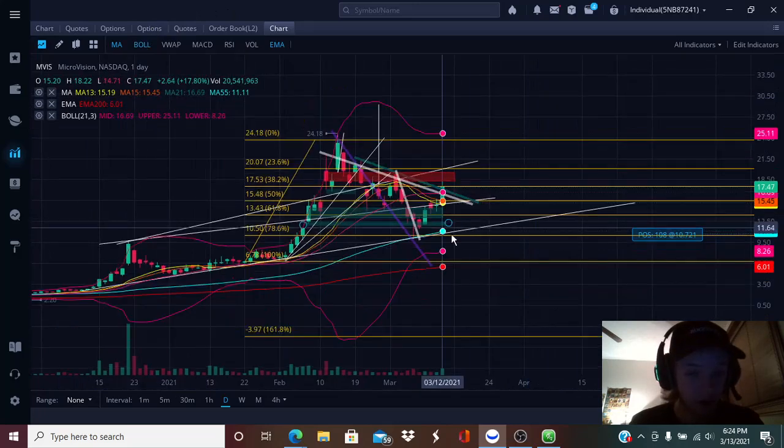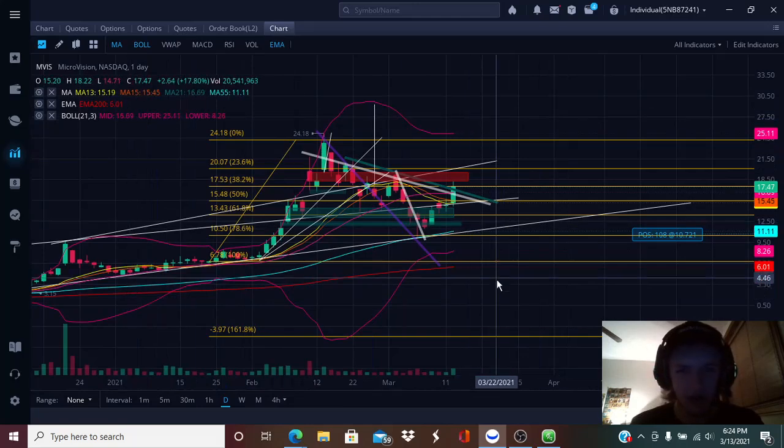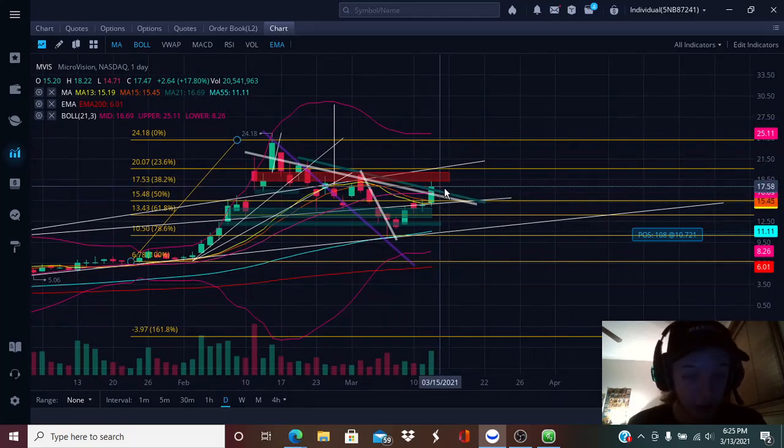So that is bullish. We're in bullish territory, obviously. Looking at the Bollinger Bands, I think these colors are a little more simple. They contrast a little better. The price action is now currently above the middle Bollinger Band.